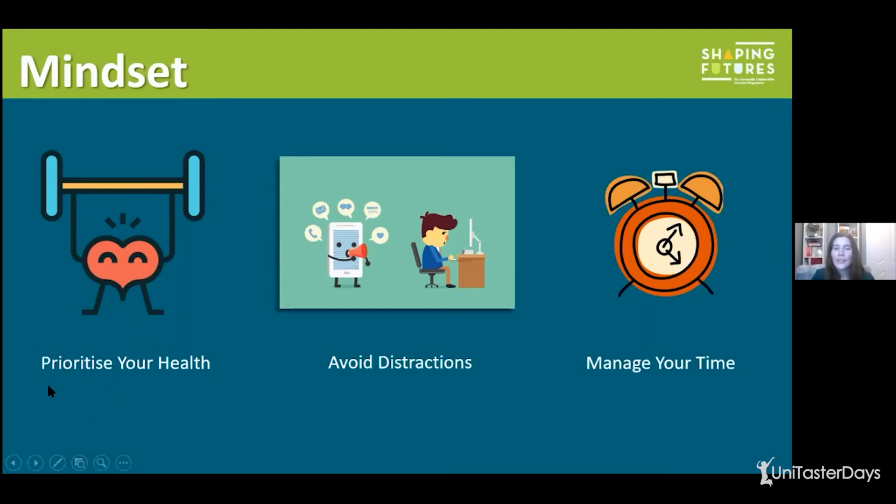Now, within this, it is really useful to motivate yourself by telling yourself which subject you're going to do. So for example, if you've got a Saturday that's completely free in your diary, it might be quite good to note down which subjects you're going to focus on. And something else I'd really recommend is doing your least favourite subject first.